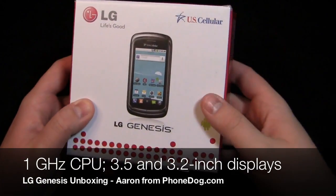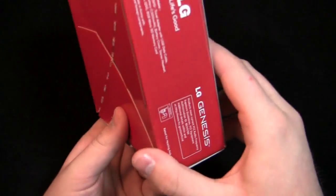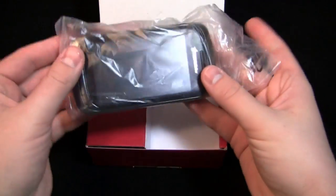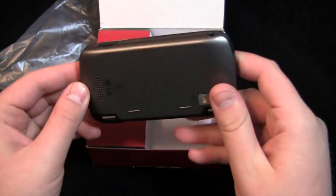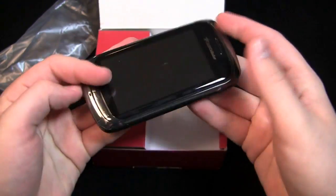1 GHz Snapdragon processor. It has 2 displays, just to show you the box here while I'm talking. 3.5-inch display on the outside, 3.2-inch display on the inside, both of which are 480 by 800 pixels. So pretty decently sized displays on both ends. I love the way it looks. It feels good in the hand. Nice build quality, good materials there.